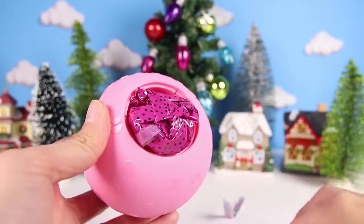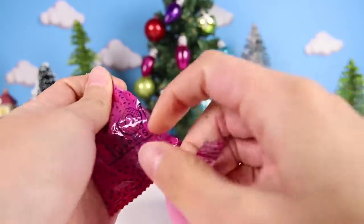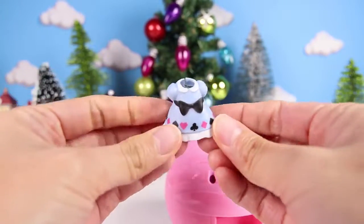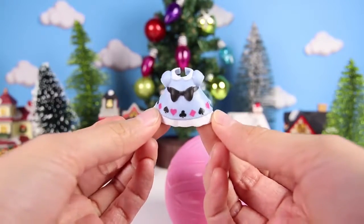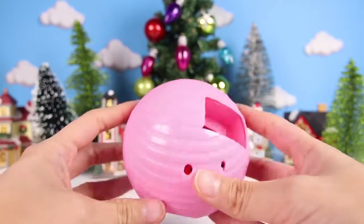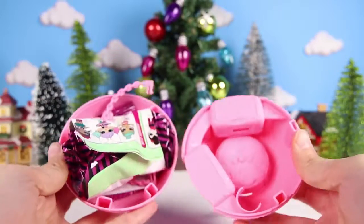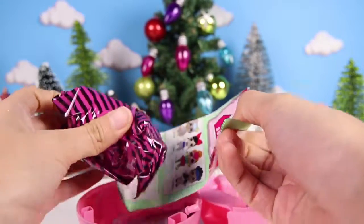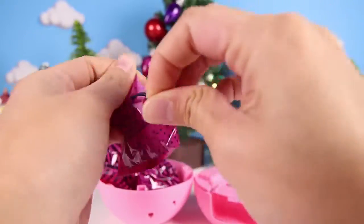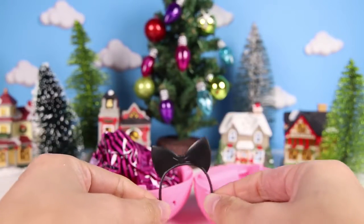Next up is our LOL doll's outfit. Wow, this could be the prettiest LOL dress I've ever seen. It's beautiful. It's blue and pink and black and white. Wow! Okay, let's open up the big pink ball. We're getting so close to seeing our LOL doll. And the accessory is a headband with a black bow. It almost looks like kitty cat ears.